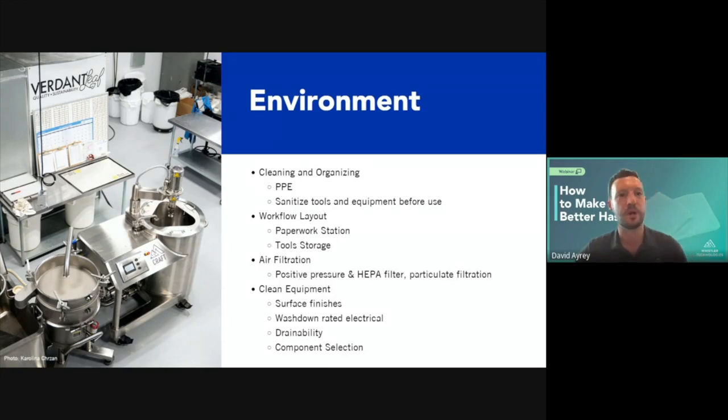And then finally, component selection. If possible, obviously always choose a bare minimum food, if not pharmaceutical grade components. It's also important to ensure that any gearboxes or bearings that are anywhere near your process have been lubricated with food grade grease. The last thing you want is a non-food grade grease leaking out of one of the seals, finding its way into your process. Lots of nasty chemicals in those types of greases, so it's important to double check that.